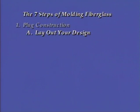When a plug needs to be created entirely from scratch, the first step is to lay out your design. Design engineering with composites is beyond the scope of this video, but I will outline some helpful hints based on my experience throughout the process. The car had to meet the basic parameters stated above in the introduction.